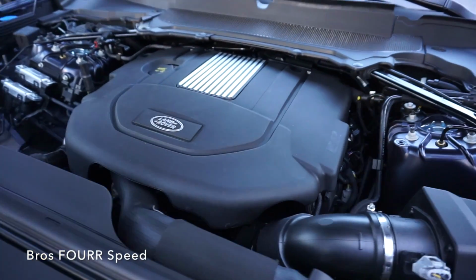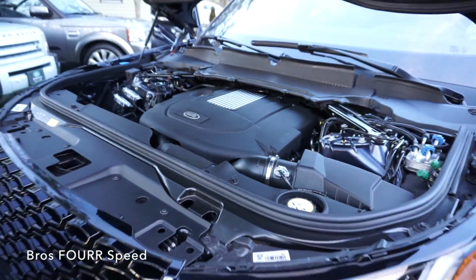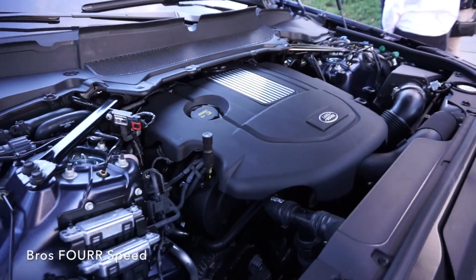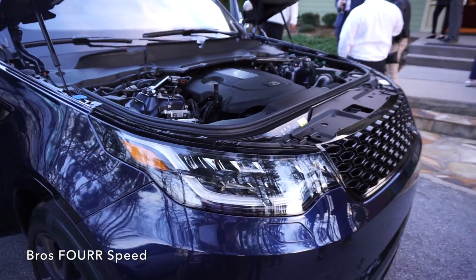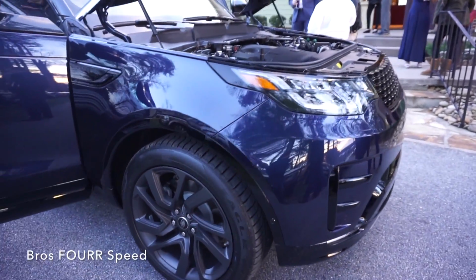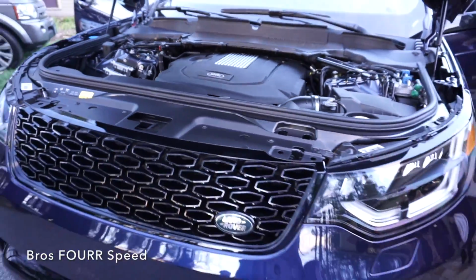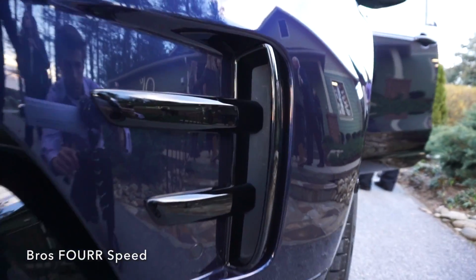This car has the 3-liter turbo diesel. You can also get the 3-liter supercharged V6. The turbo diesel puts out 250 horsepower and 443 pound-feet of torque, whereas the supercharged will put out 340 horsepower and 332 pound-feet of torque. Either option you get is paired to the 8-speed ZF automatic transmission, which is also in the F-Type. You can see it has more sporty fog light bezels down here.